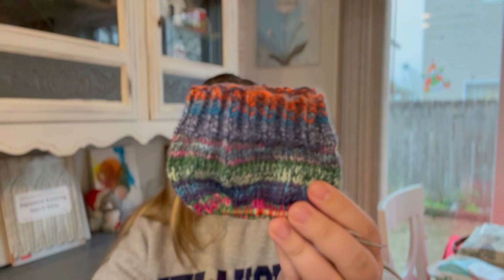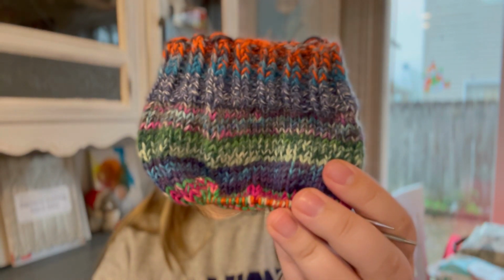It's not soft, so maybe I'm wrong, but it feels very durable and not scratchy, but not soft. I don't know. It's just very, yeah, just rustic. And I'm loving it.